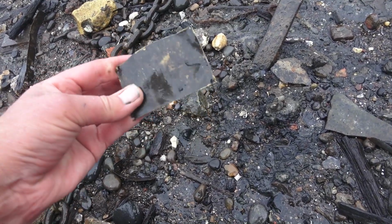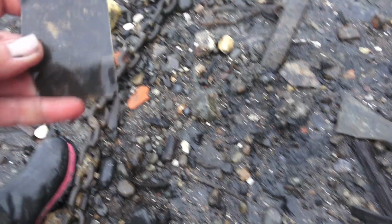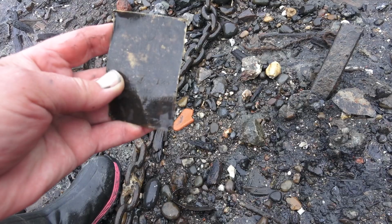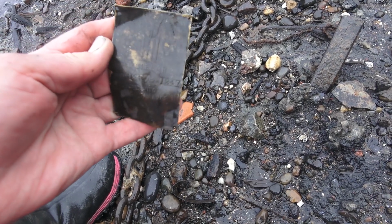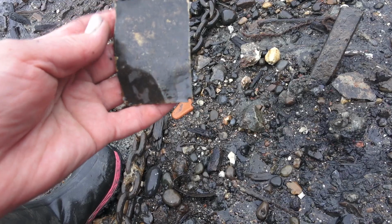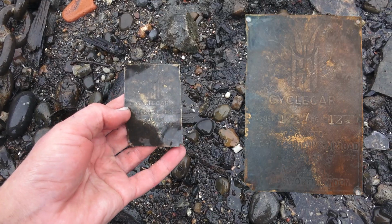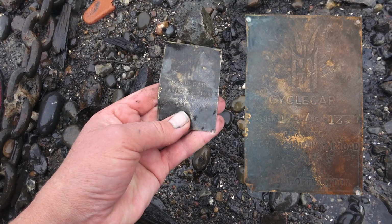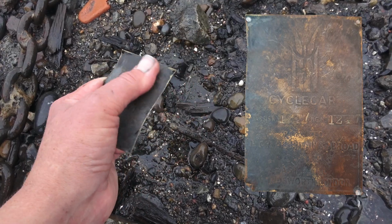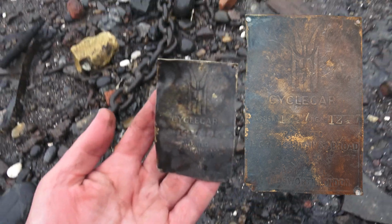This. That's definitely got something on there, hasn't it? I think so. Something cycle car. Or maybe recycle. Or cycle cab. Now that's interesting, isn't it? Oh, that's one to research.